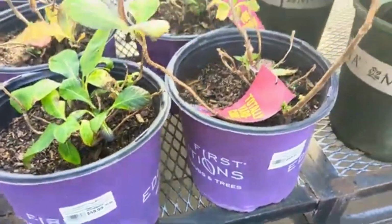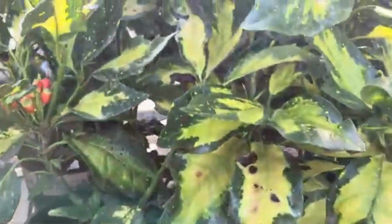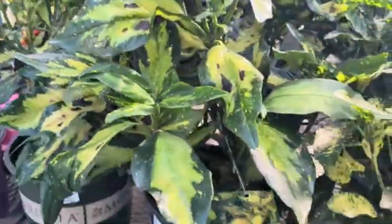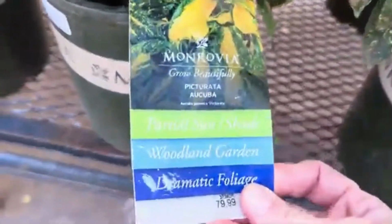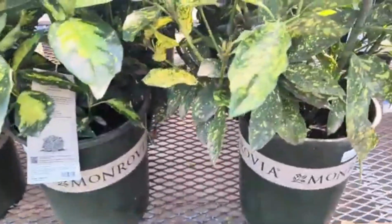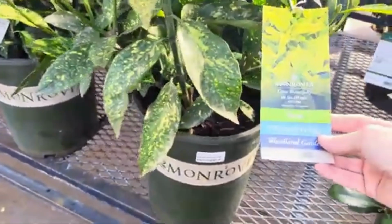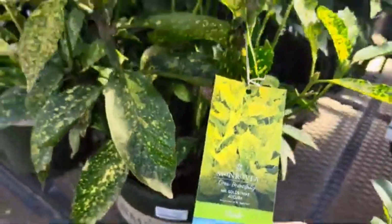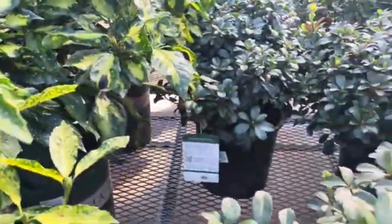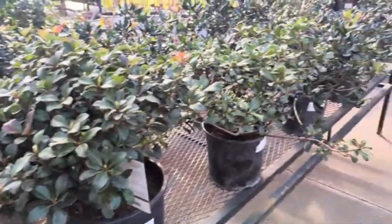So, I don't know much else about them. These are Aucuba. These are for shade. Picturata Aucuba. I think this is a new variety with that variegation. Now this one's called Mr. Gold Strike Aucuba, and it's speckled variegation. It's pretty. And then these are Snowcap Indian Hawthorn right here. Bunch of those.